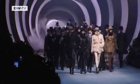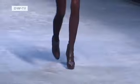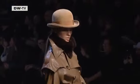But as if that wasn't enough, Pierre Hardy also finds time to work for other labels. For the last 20 years, he's been creating shoes for the French luxury label Hermès. If I was just making my own collection, I would get bored very quickly. That wouldn't be enough. If I work in other firms, I build up a real relationship.